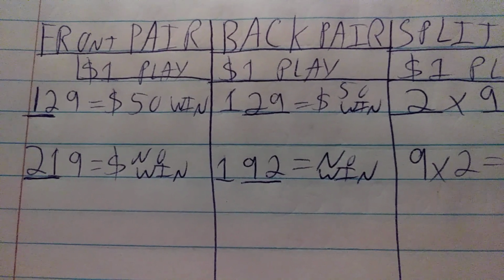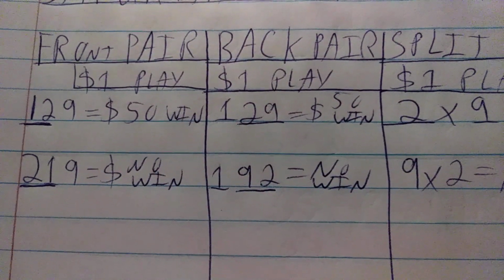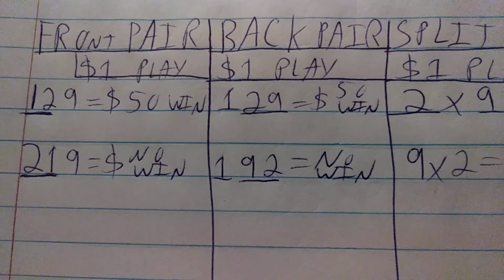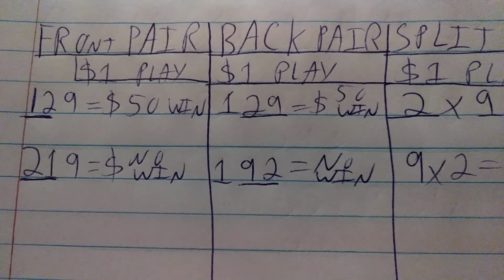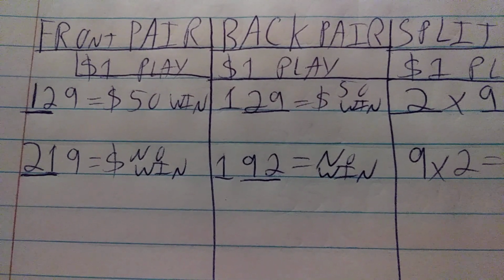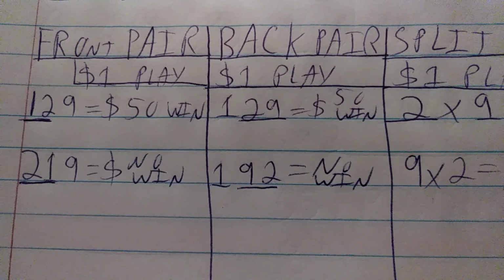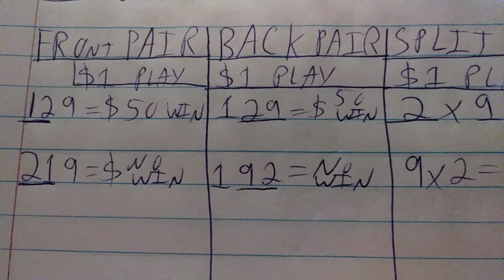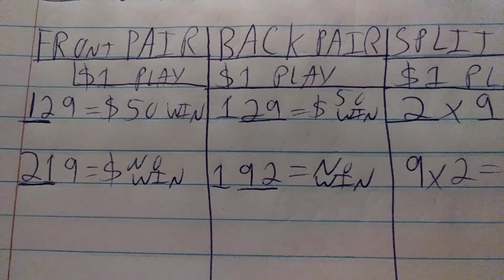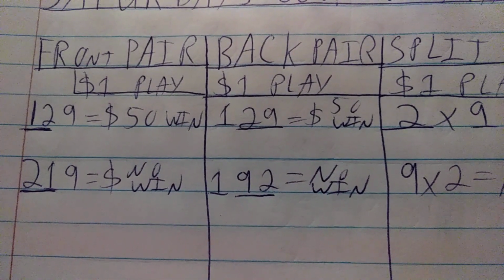I'm going to be using the number 129. So let's say that you had played a 1-2 front pair and 129 fell, then you would win $50. And then if 219 fell, you would not win because it does have to be an exact play. Just so you know, if they do offer a 50-cent play, then that $50 would go down to $25. But I don't know if Virginia offers that or not.